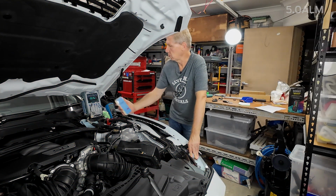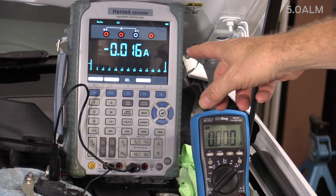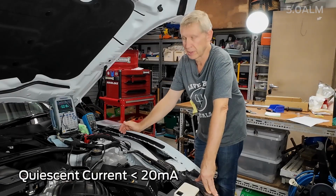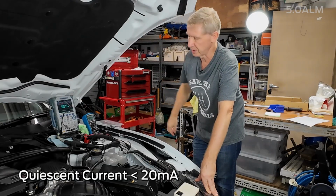Okay, back again. Been away from the car for just over 20 minutes, 23 minutes. And we can see the current has fallen away quite significantly. So it's drawing about 14 milliamps, 16, 19. So less than 20 milliamps, which is, you know, next to nothing. So that's what you could expect when the car's just been sitting there parked.